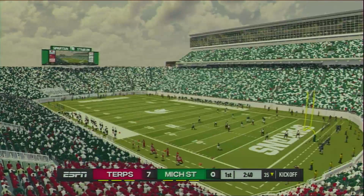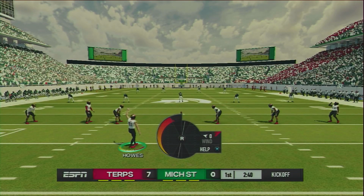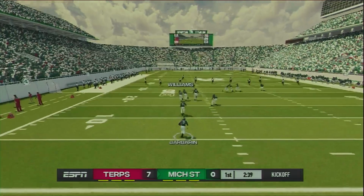Brad, I thought that was a textbook drive. I thought they did a really good job of showing balance, mixing the play calling with the run and the pass, just an overall well-executed touchdown drive. So the score now, 7-0.